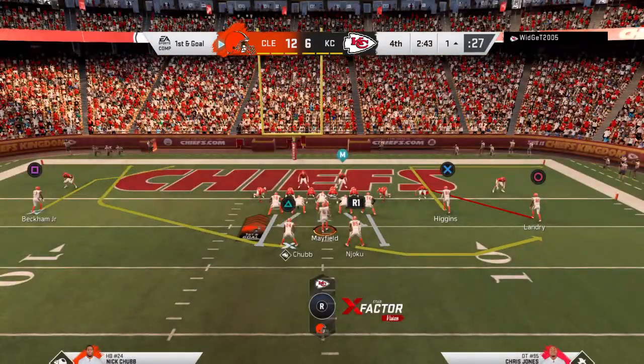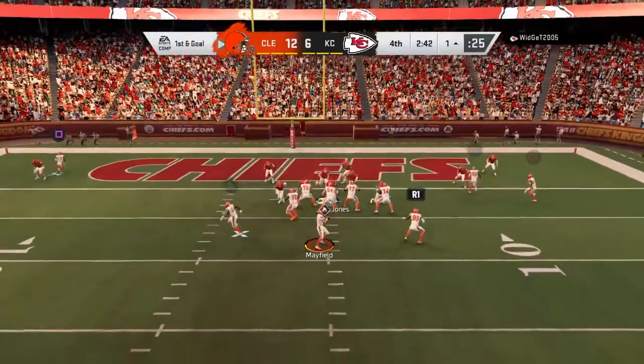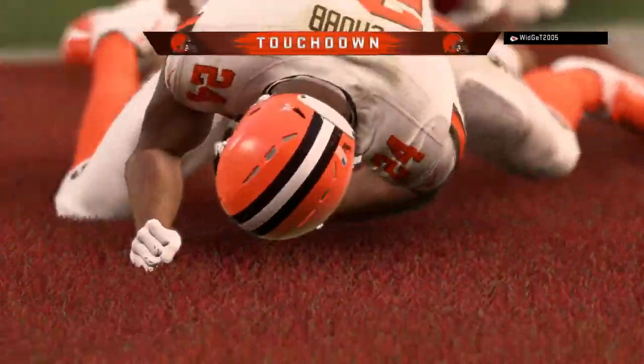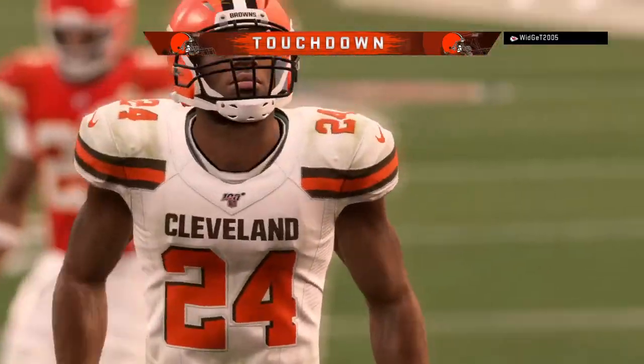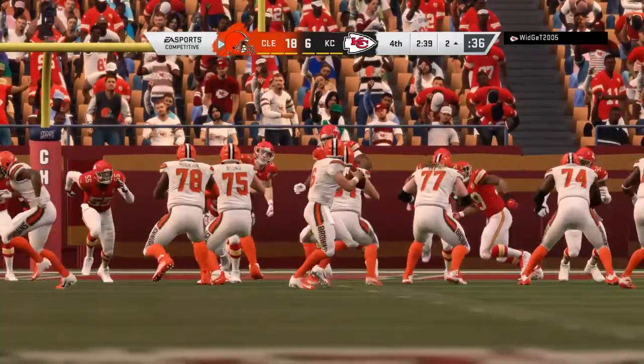Touchdown. And he'll take it into the end zone for a Browns touchdown. From a yard out, and the Browns are going to tack on to their advantage.